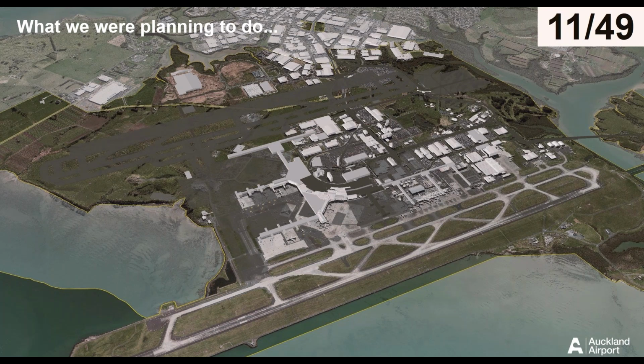So to have a better way of gathering information about what designs were happening, how construction projects were progressing, and then at the end of the whole process, trying to improve the quality of our as-built and operational information. So BIM played a key role in keeping track of everything and making sure that we understood what was going on.